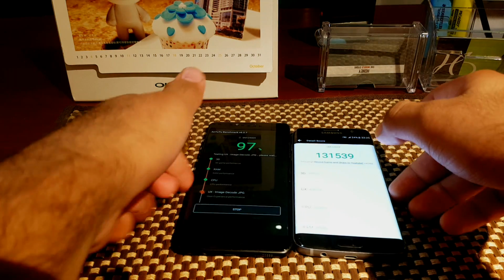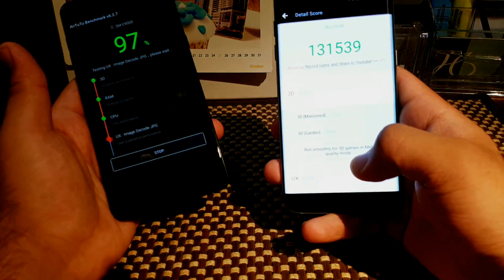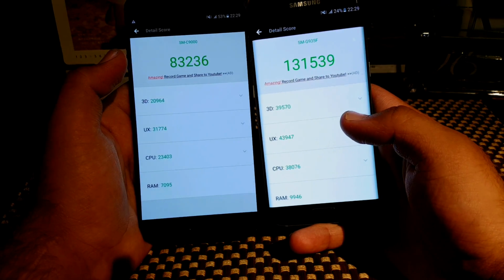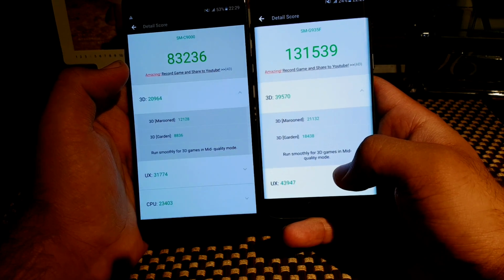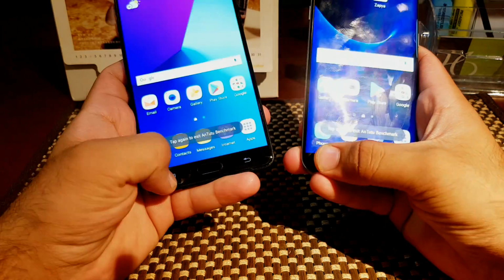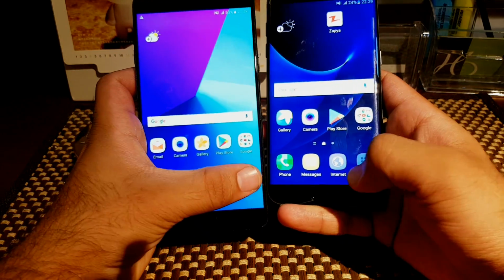Guys, here we got the scores. 1,31,539 and 83,236. You can see the scores difference. So guys, let's move on to the app opening test. So let's clear the RAM first. RAM has been cleared.